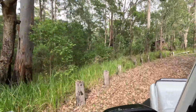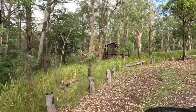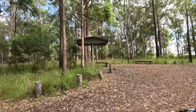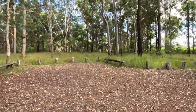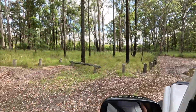Just on the left here is your drop-down toilets. People that haven't got a phobia of big holes going down into the ground should be right. Like me. Yeah, it's like Suzee, she's a worry. And there's the self-registering thing. Get your thing and register there, I guess. Rangers would come up and check, I presume. It's not a bad little site.